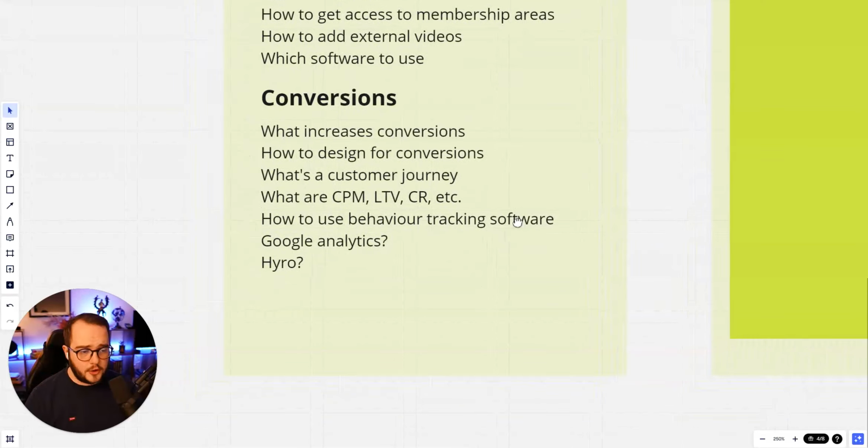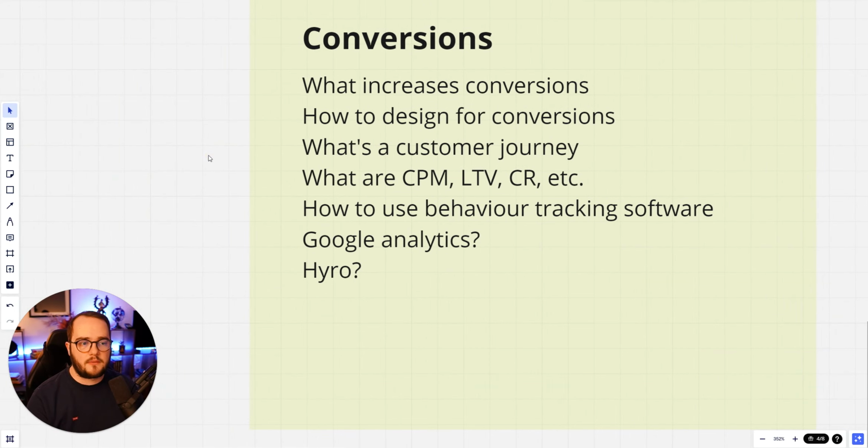And then you have the conversions. This is where a lot of people get stuck, right? Like, what increases conversions? How to design for conversions? What's the customer journey? What are CPMs, LTV, CRA? Like all these things. How to use behavior tracking software. Google Analytics, should I use it? Should I use Hotjar as well? What do I need to do to make sure that my conversions are bigger and higher?